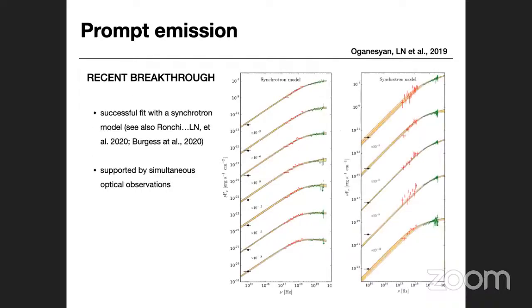So what is this break? Here again, some fit, this time with the synchrotron model. So we don't fit an empirical function, but we directly fit a synchrotron spectrum to the data. And again, you see that the fit is able to explain this. We also have the optical data that are available only for a bunch of cases, because to have optical data simultaneous to the prompt emission is very difficult in gamma ray bursts. But as you can see, it is consistent with the spectrum model with the synchrotron component.